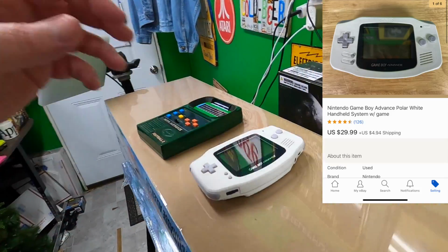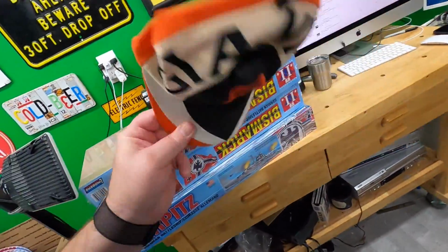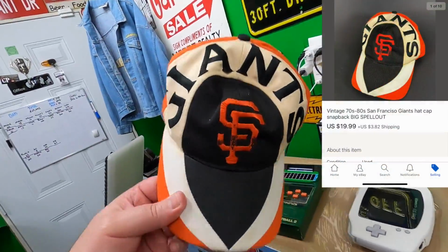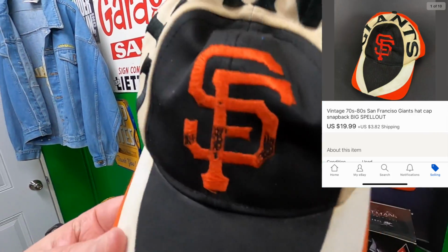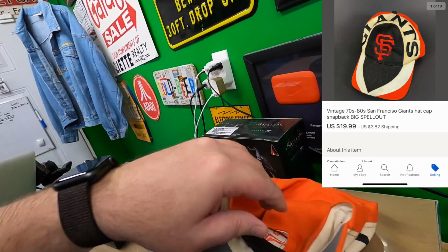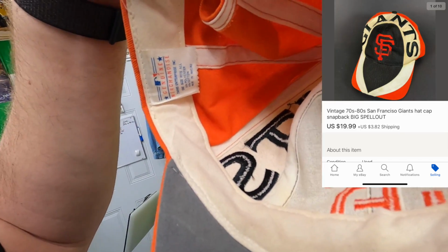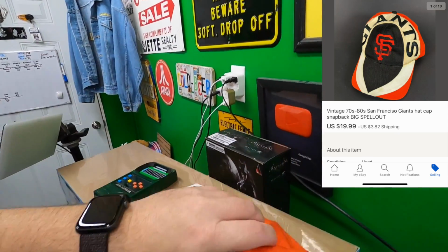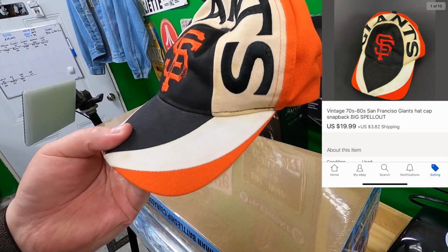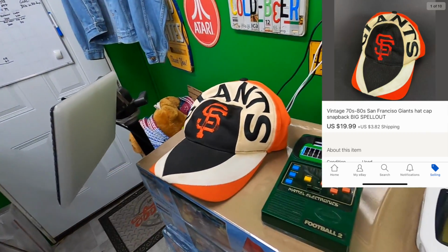Oh, I have something on the other account. One more order on this account though. This Giants hat, vintage, not in the best of shape. You see, it's got some threads missing out of the San Fran part there. It is made in Macau. Thinking it was made in the United States, but it's not. Anyway, I got $19.99 plus shipping on top for that.